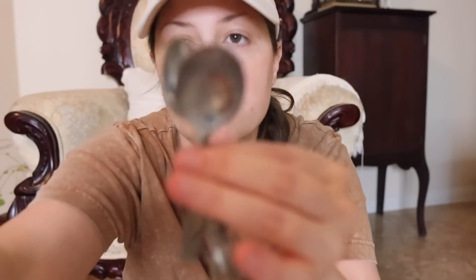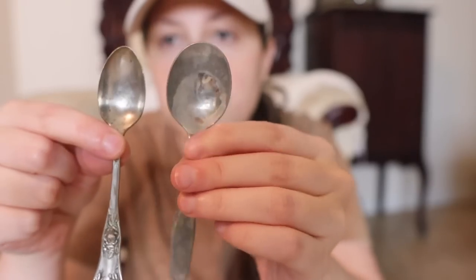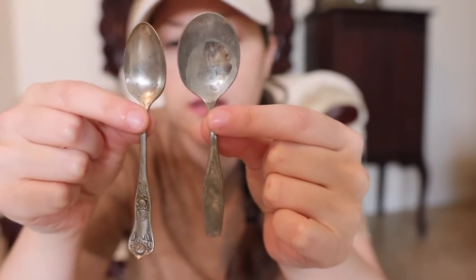But I'm trying to dial back on collecting just any types, but these little spoons are some of my favorite things to collect. So I picked up these for $1 each, and I want to say these are like children's spoons or baby spoons. The handle of this one's really pretty.